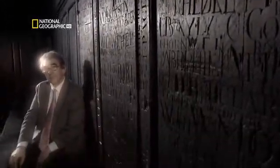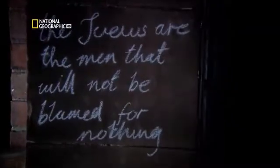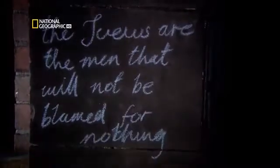Donald Rumbelow has published extensively on the Ripper case. The writing on the wall in Goulston Street, what was written inside this doorway were the words, "The Jews are the men that will not be blamed for nothing." My own feeling is that it was written by Jack the Ripper. There was the message, there was the blood-stained apron from Catherine Eddowes on the floor below it. So I do believe that message was written by Jack the Ripper. An inability to feel remorse and accept blame is typical in psychopaths.